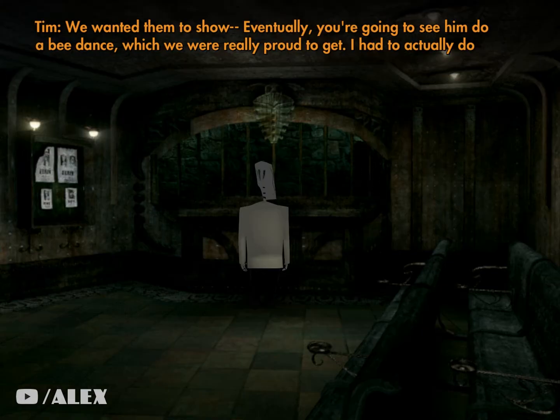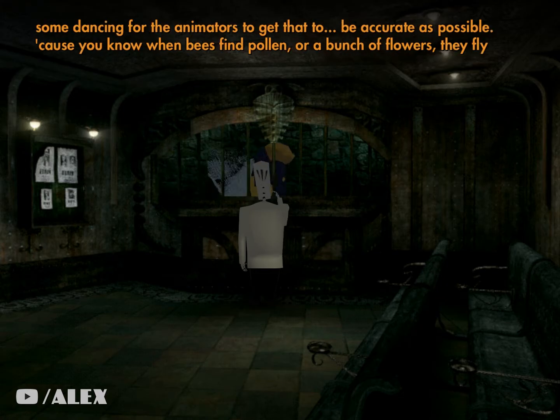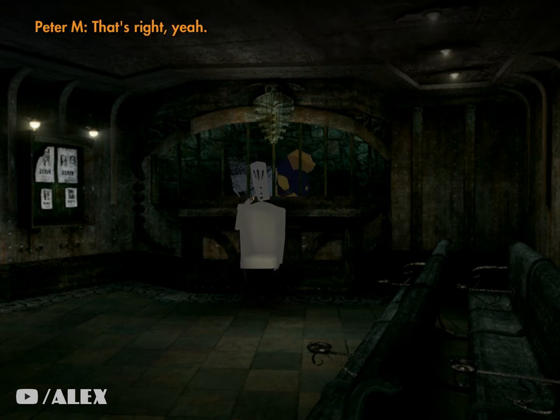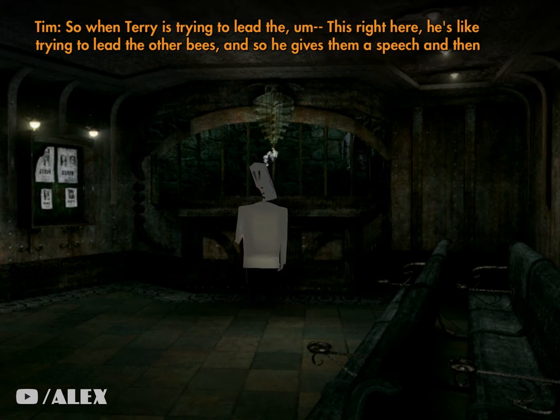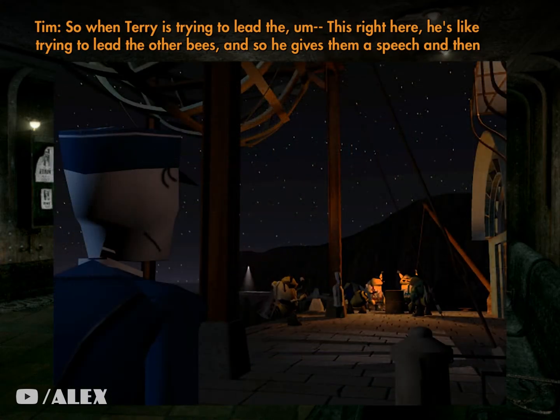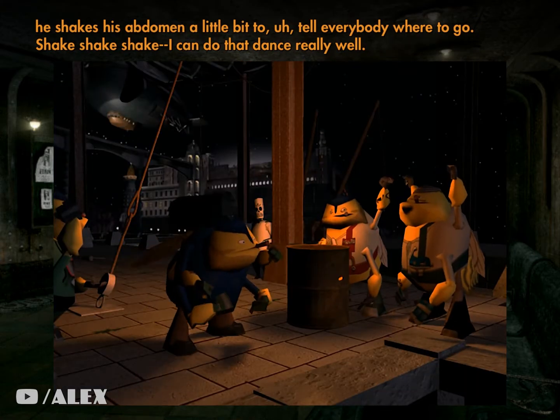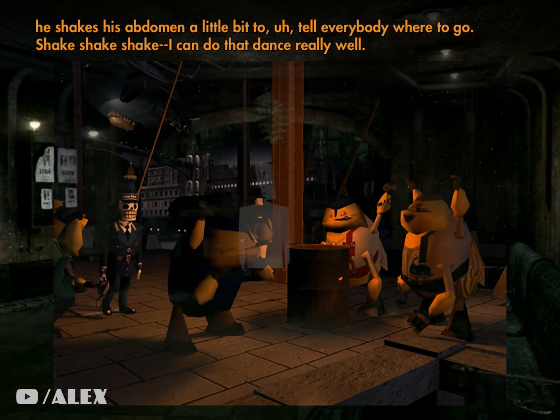We wanted them to show. Eventually, you're going to see him do a bee dance, which we were really proud to get. I had to actually do some dancing for the animators to get that to be as accurate as possible. When bees find pollen or a bunch of flowers, they fly back to the hive and shake their abdomens in a certain way, which helps lead the other bees. That's right. So when Terry's trying to lead the other bees, he gives them a speech, and then he shakes his abdomen a little bit to tell everybody where to go. Shake, shake, shake, shake. I can do that dance really well.